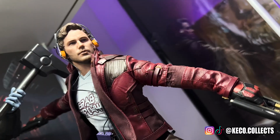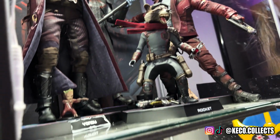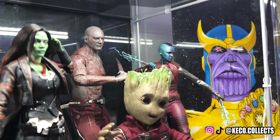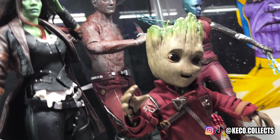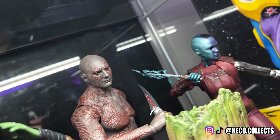But how about the actual teams, like Guardians of the Galaxy? Yes, it's awesome if you have them all, but you can easily justify a combination of any of them and know exactly who they are. Drax and Gamora, Rocket and Groot, Groot and Drax, they're all interchangeable, and that makes for a very versatile companion piece.